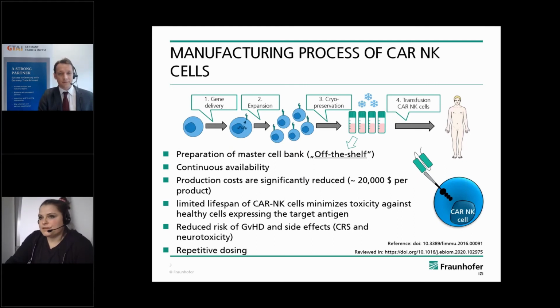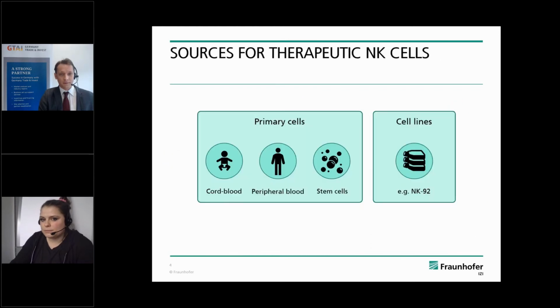Yeah, this is a little bit different from the T cells. For the manufacturing, you have different kinds of sources you can use for the start of your production. Here on the left-hand side, you can use primary cells, or you can also use cell lines, since NK cells can be used in an allogeneic transplantation setting.